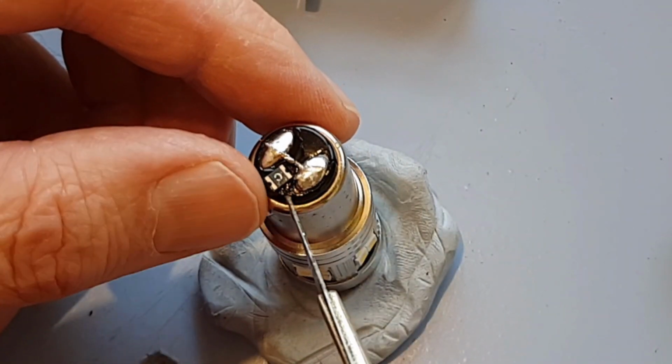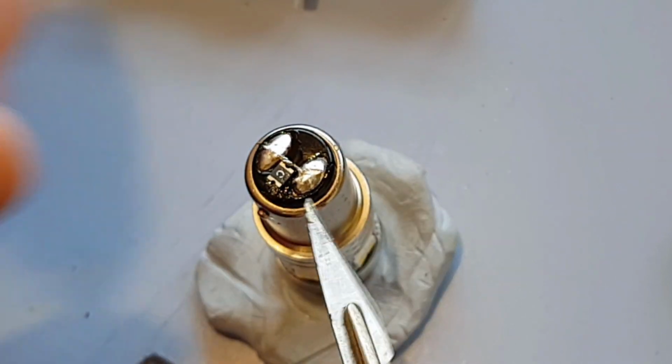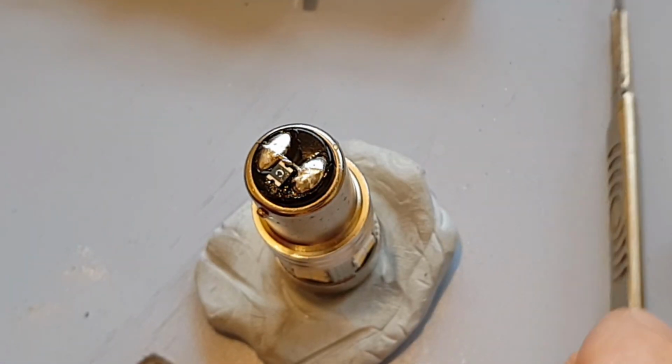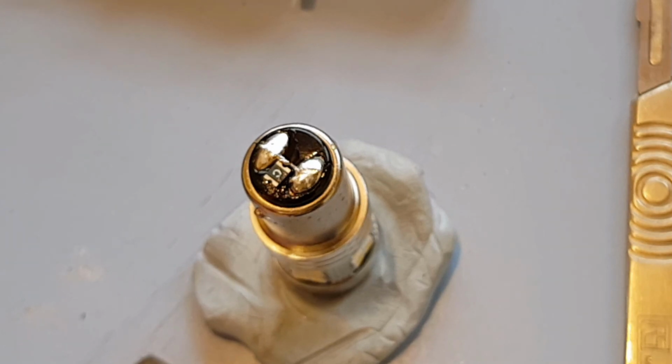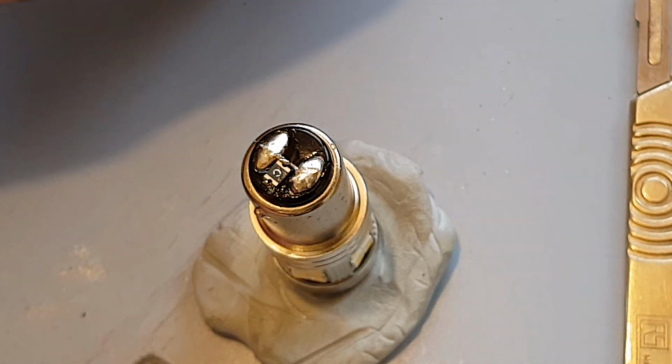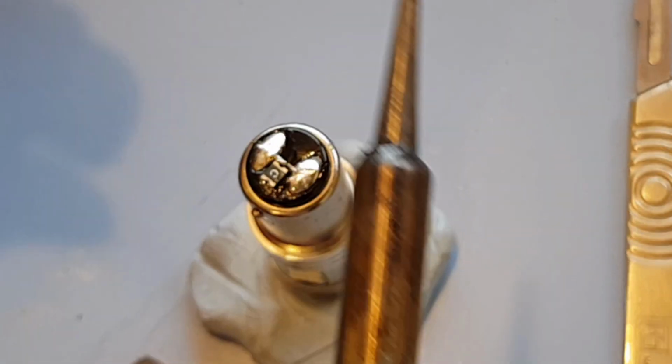Rightio, so we get our PTC device into position, nudging up against that. Don't forget, you don't have to do this stage if you're quite happy just turning the light switch on before you turn the ignition on. This only makes it error free at all times, if you see what I mean.